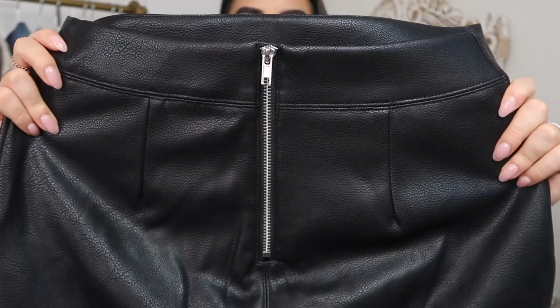This was a really nice fit around my waist, and it did have a nice zipper closure in the back. But for me, this was just a little bit too long. I don't know if it's because I'm 5 foot, but I like my mini skirts to be just a little bit shorter. But I was really blown away by the quality. The material is such a nice, soft faux leather. I definitely recommend checking this out if you want a little bit more of a longer faux leather skirt. But I think I'm going to be returning this just because it's a little too long for me.